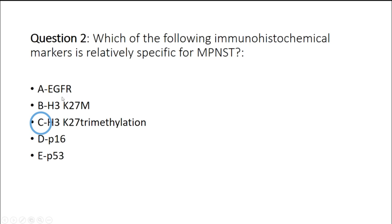You can have MPNSTs that have EGFR amplification, loss of P16, and even P53, but those markers by immunohistochemistry are not the most robust in the evaluation of MPNST.